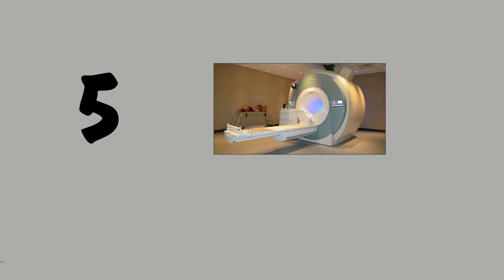Number 5. MRI again. This technology is so cool, it uses another quantum effect. As we already know, an MRI scanner creates a strong magnetic field. It is 1,000 times stronger than your refrigerator magnet's field. To create such a field, superconducting magnets are used.